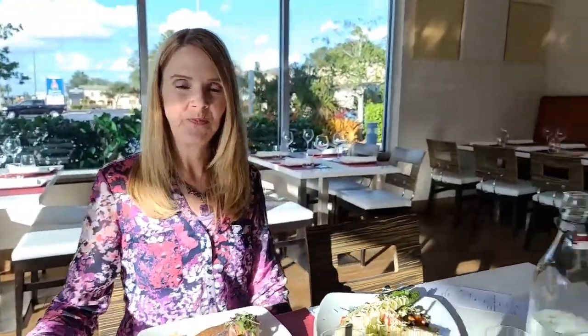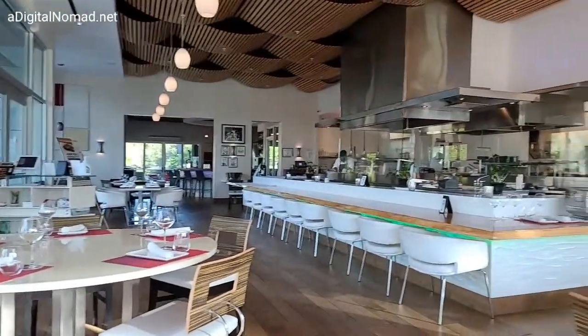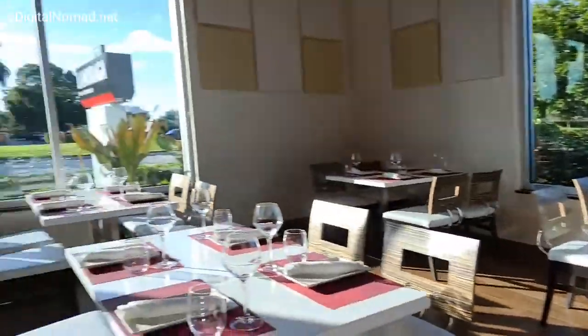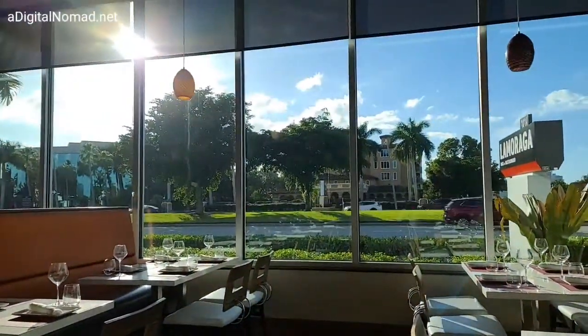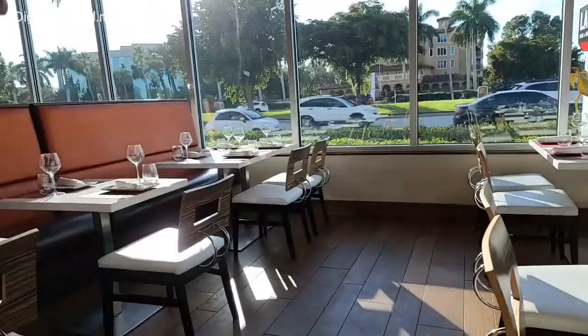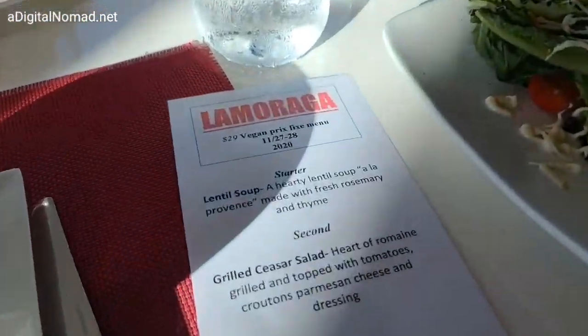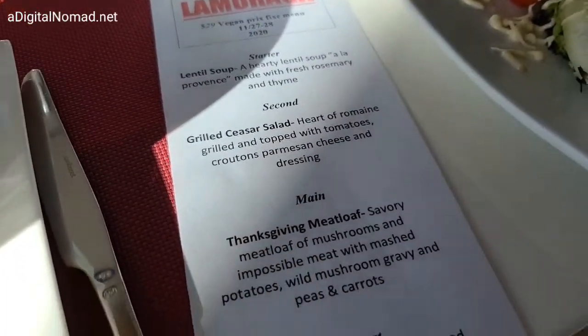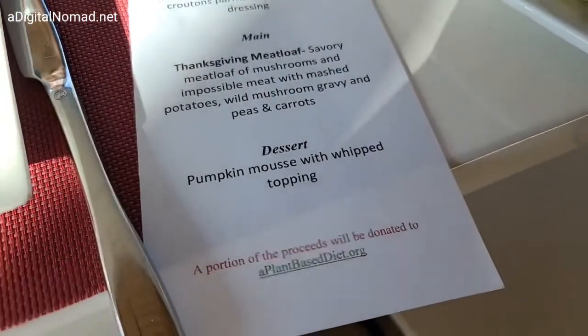We got the sunlight beaming on us. We got the entire restaurant to ourselves. This is a really, really cool place, Lamoraga, on Miami Trail, just off of 41. Yeah, 41 is right over here, and we got the sun shining. We got a really cool atmosphere, and we got some delicious food. It's a vegan Thanksgiving, 4 courses. We got a starter, a lentil soup, a grilled Caesar salad, a Thanksgiving meatloaf, and a dessert.